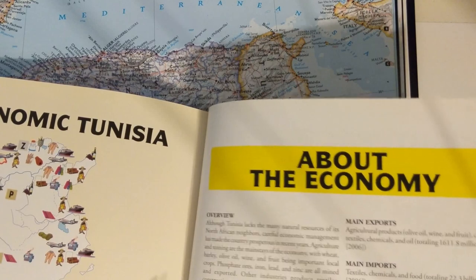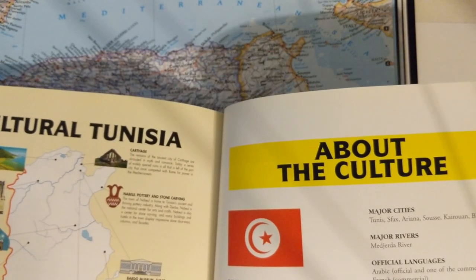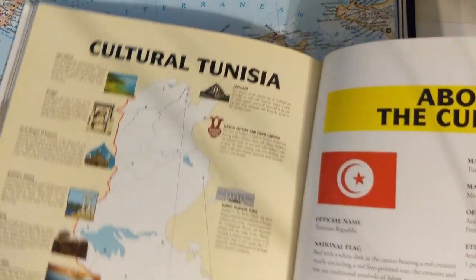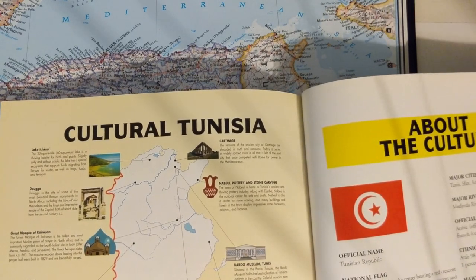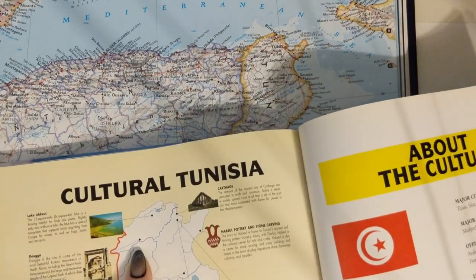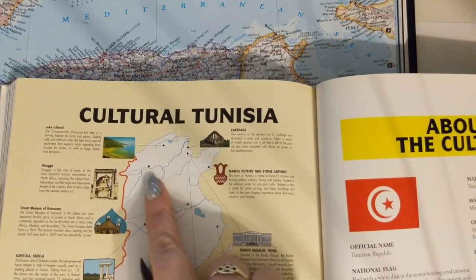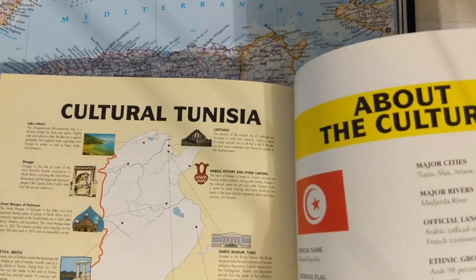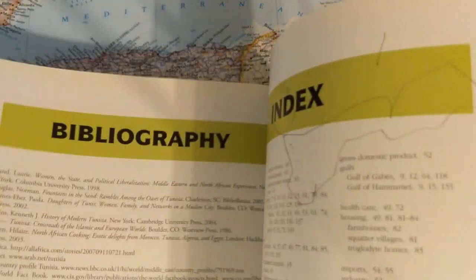So that's pretty much it for the video, I should say. If there's anything else I need to show you. Festival of the Sahara down here. I was just telling you about the Chott. There's Dougga. I didn't show you on the map, but I don't think it's listed on the map, so that's where it is. Along the river there. Carthage. Bardo Museum. And that's pretty much it.